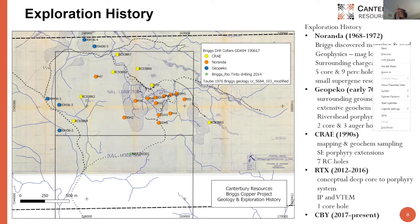And then Rio Tinto picked the ground up in 2012. They developed a concept that a lot of the alteration and mineralisation sitting on the eastern lobe of the central porphyry looked to be sourced from some intrusive at depth that doesn't appear to be exposed, and that a lot of the rocks on surface were just hosts to the mineralisation. I'll touch on that a little bit later on.